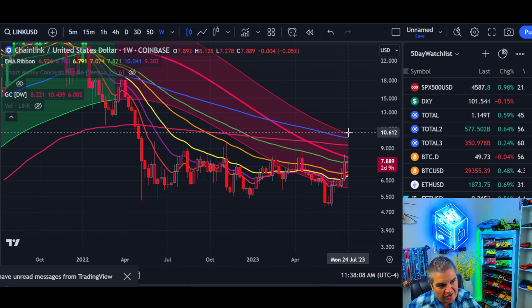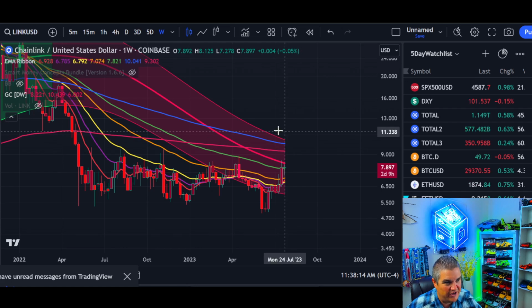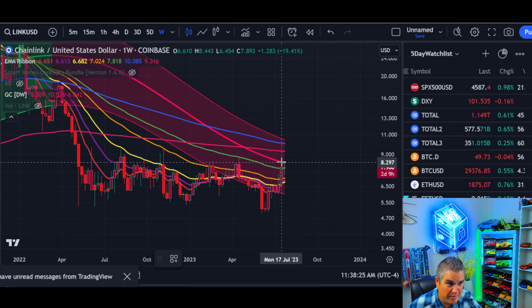Gaussian channel on the verge of turning green, maybe in the next handful of weeks, somewhere between here and 2024, right? I know it seems like a while, but this can take some time to turn around, right? In order to turn this green, it has to be moving up. In order for it to move up, you got to be above the channel. In order to be above the channel, you got to at least get above the median channel, right?